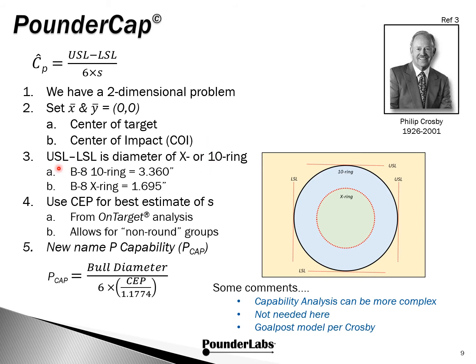If we look at the expression, the upper spec limit minus the lower spec limit, that's nothing more than the diameter of either the X or the 10 ring. So for the B8 target, the 10 ring is about 3.4 inches in diameter, and for the X ring, it's roughly 1.7. Now the magic comes in using the CEP for the best estimate of the sample standard deviation.